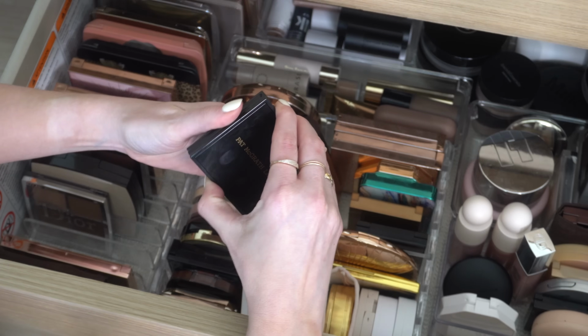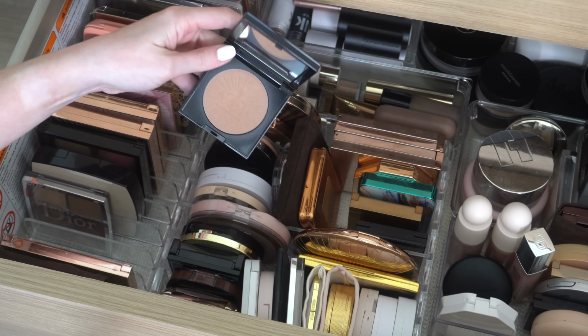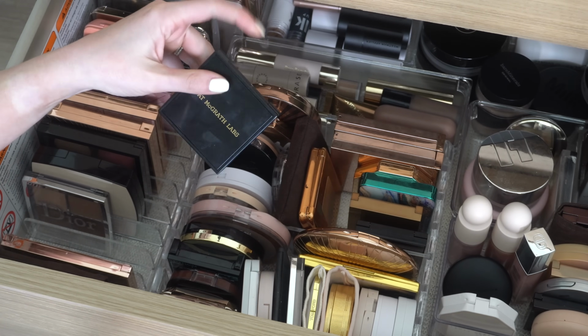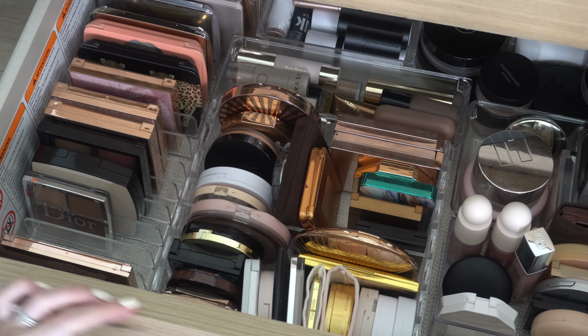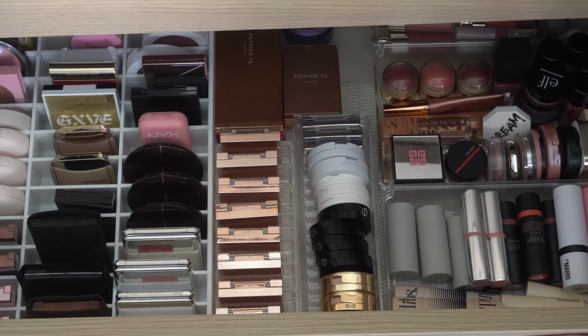Maybe we will pull this one out too. This is the Pat McGrath bronzer. This is shade, I always forget the name, Nude Honey. Pretty color. Haven't used that one lately either. I think we'll do that, and that should be it for here. Okay, let's pick a blush.